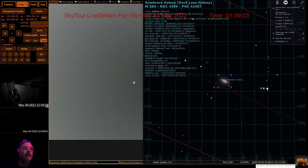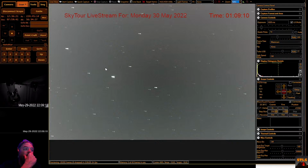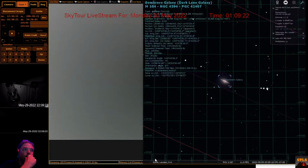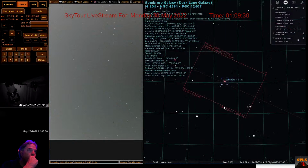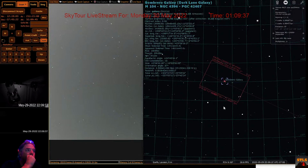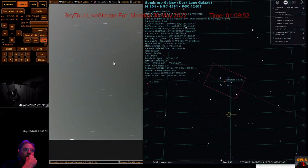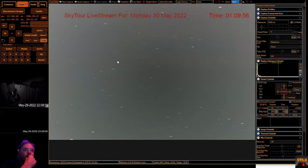There we go. Okay. Sombrero's a little bit south, and that's fine. We're getting our waypoint star, and then we will head to the Sombrero. I wonder if that's Porrima. No, not Porrima. Alright, well, there we go. Star below Algorab. Maybe it was Algorab. But now, the Sombrero Galaxy will be pretty obvious.